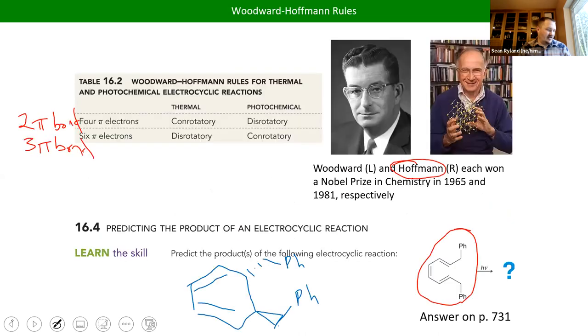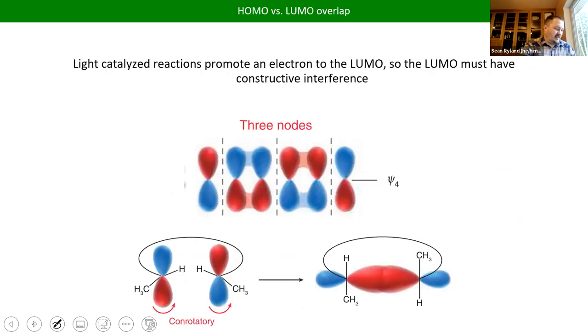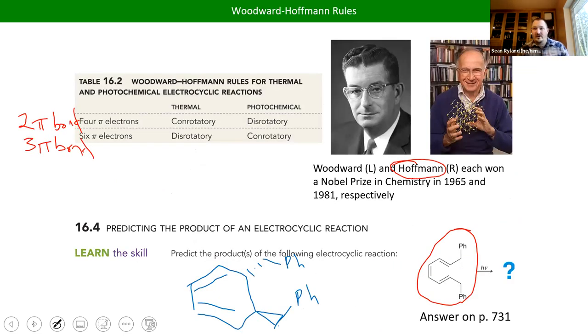If I go back to that summary slide here, if we used heat to get the cis product, if we then take the cis product and shine light on it, we get the opposite stereoisomer. Because if it was disrotatory to do this, because we used heat to begin with, and then we break it by using light, it's going to rotate. You go from being disrotatory to conrotatory. And so that is the place where the Woodward-Hoffman rules wind up being useful in this form, when we're breaking the ring structure up.